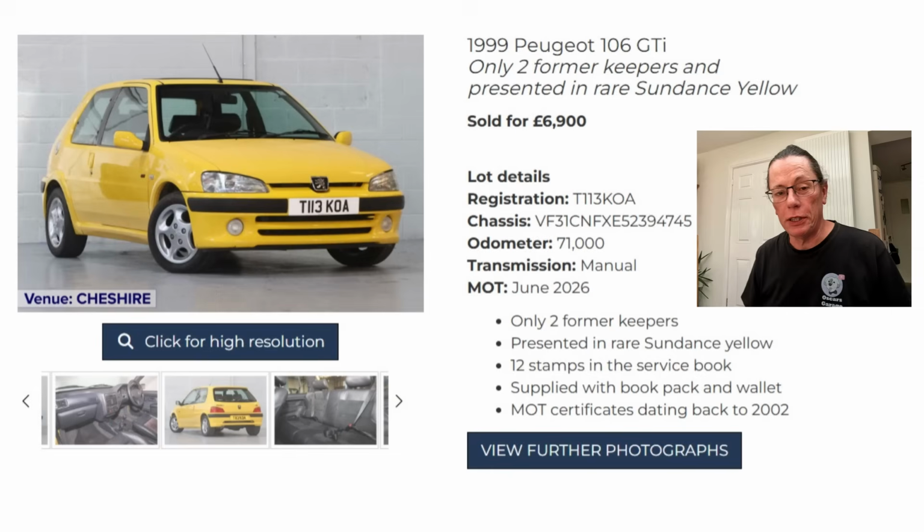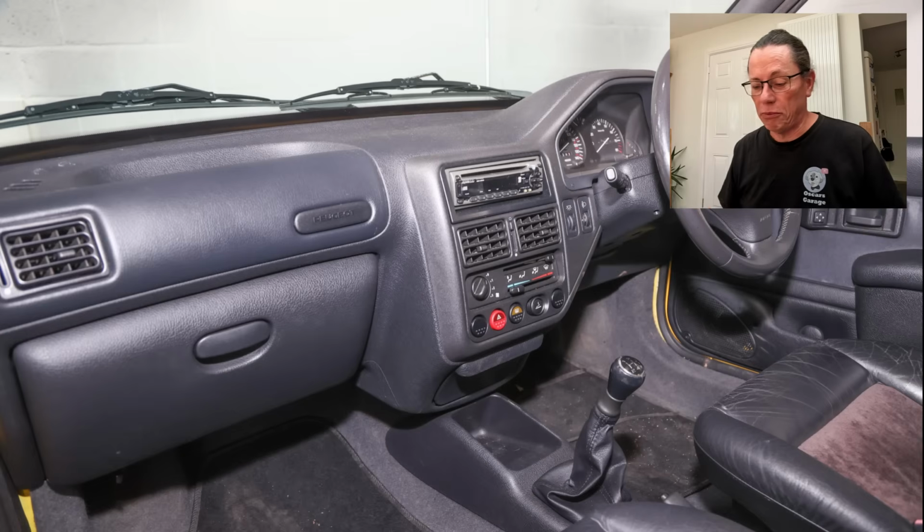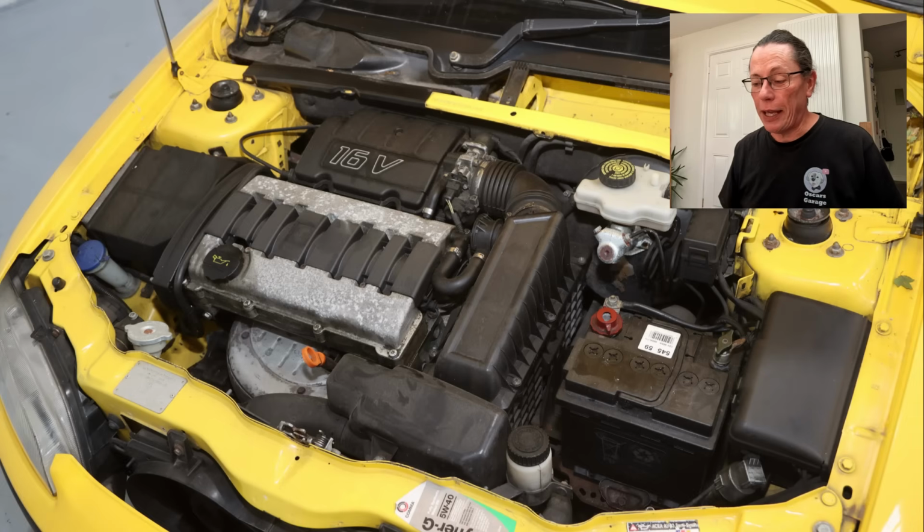Now, the first car that jumped out and hit me on this one was this 99 Peugeot 106 GTI. Now, let's be honest, most of these have been used max powered or scraped down their roof on the bypass somewhere. This one was really nice, and the price reflected it. It only done 71,000 miles. It's had 3 keepers so far, and come with lots of history. The first owner, I think, had it 23 years, so it's certainly been loved. And that one went through for £6,900.